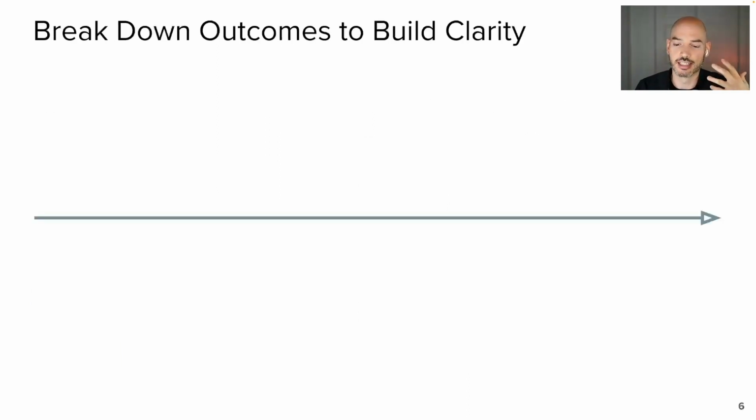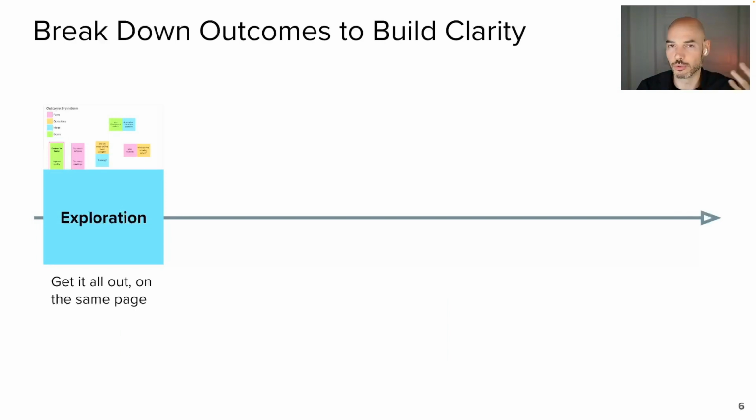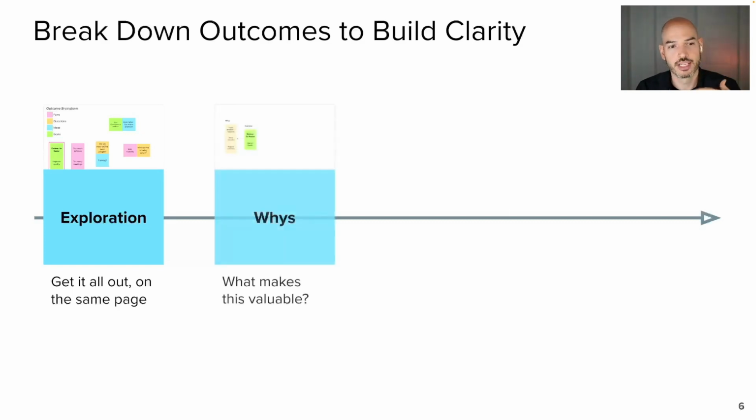But let's look at that process again from start to finish. So we want to explore and survey the landscape, understand what's around us, right? What are we dealing with? Where are we? Where do we want to go? Then we want to understand what's important to us. Why is it important? And who is it important to for different reasons?